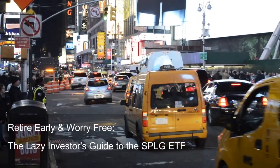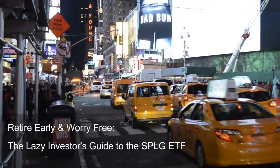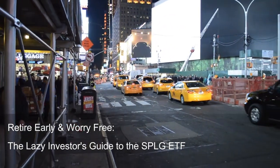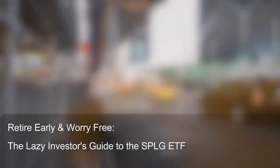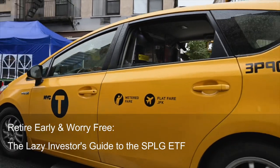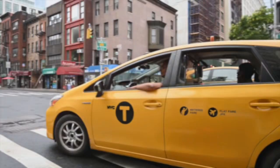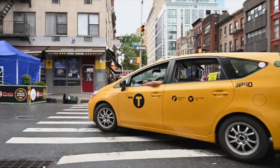3. Tax efficiency. SPLG generates returns of capital instead of dividends, which can be tax advantageous for some investors, particularly those in high tax brackets. This is because returns of capital reduce the cost basis of the investment, potentially lowering capital gains taxes when the shares are sold. Actively managed funds, on the other hand, often distribute dividends, which are taxed immediately.